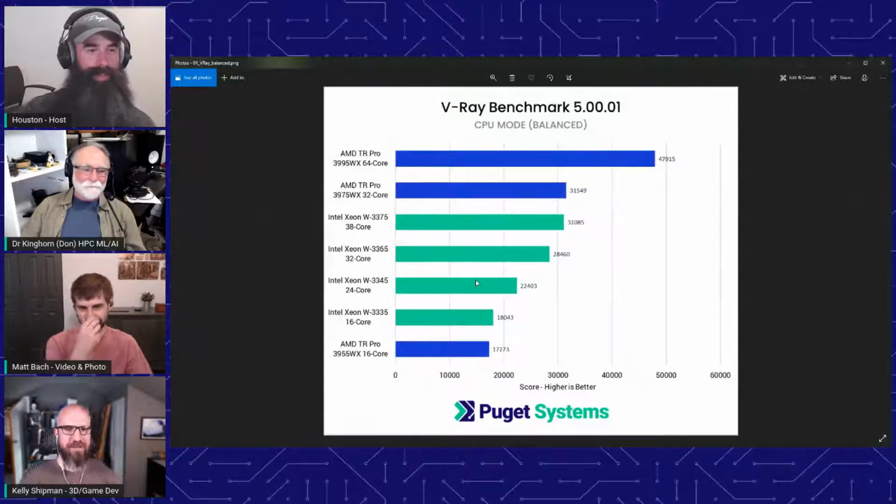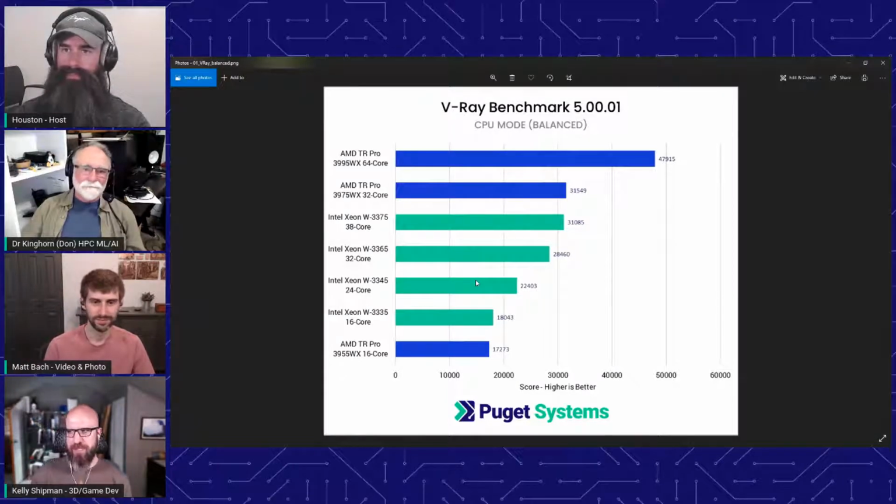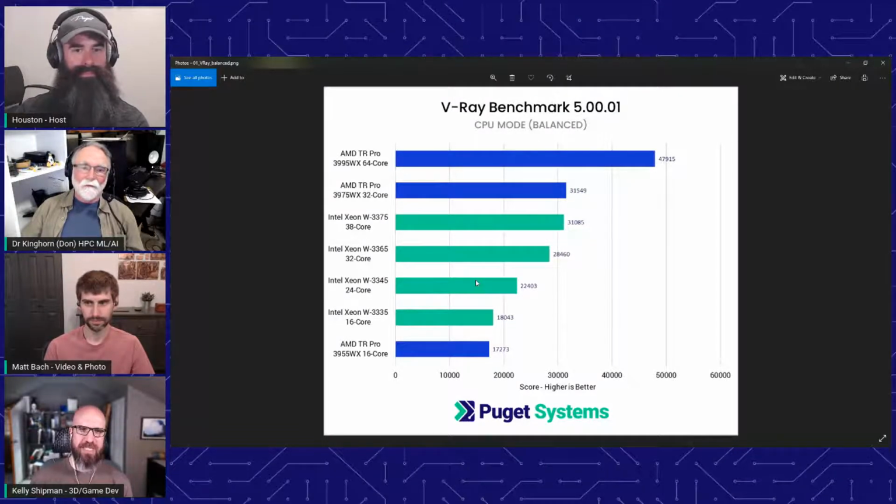All right. So starting with V-Ray for CPU rendering. A lot of people are moving to GPU rendering anyways, but CPU rendering is still pretty popular. And the name of the game in CPU rendering is just core count. There's just no way a 38 core is going to be able to compete anyways. So I wasn't expecting a whole lot. And unfortunately, the 38 core barely matches the 32 core Threadripper Pro at like $1,700 cheaper. So there wasn't much to say there. It just doesn't compete at all.